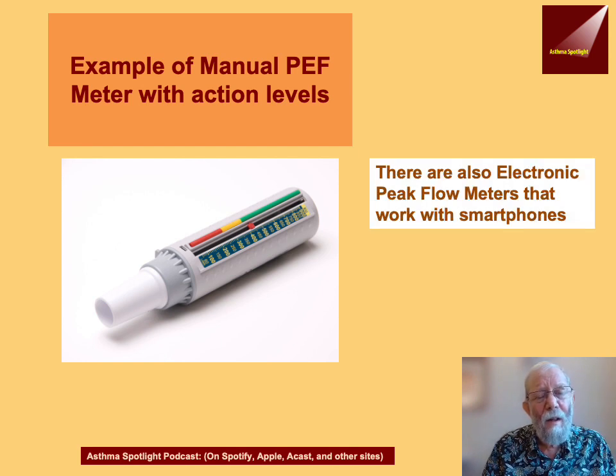Now, there are electronic peak flow meters available, and these work together with smartphones. They're a bit more expensive, but if you have those, your recordings will be recorded on your smartphone. Now, I'm going to show you 3 patterns to watch out for when you're recording your peak flow.